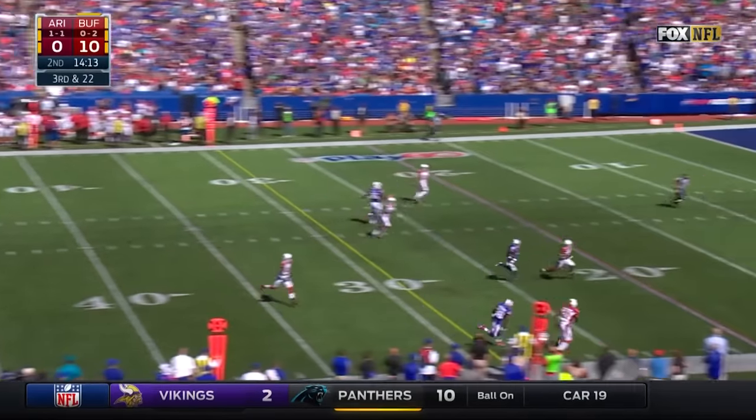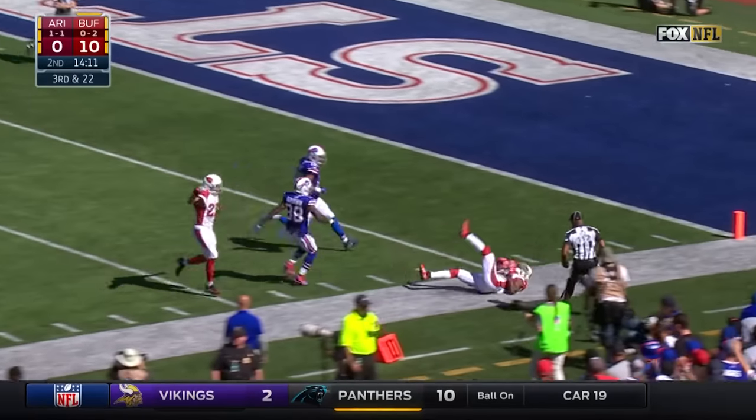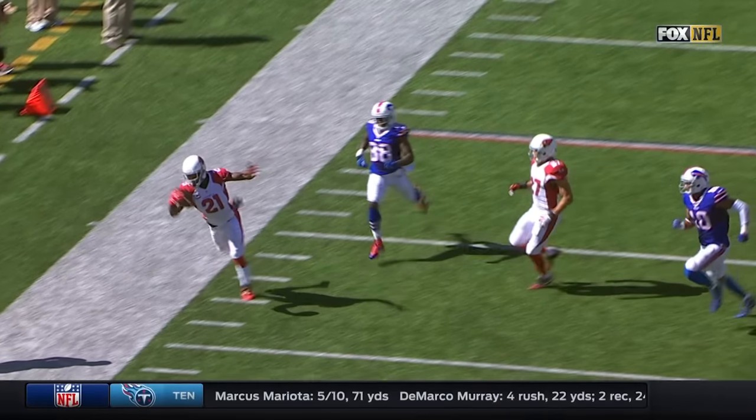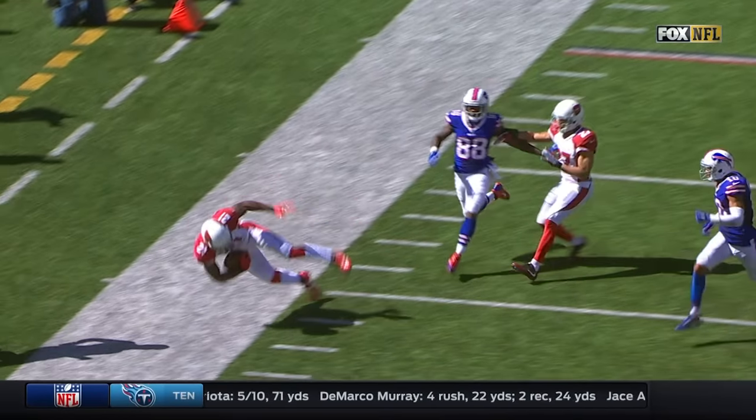Taylor steps up, airing it out, and it is Patrick Peterson who comes up with the spectacular interception. This is going to be one-handed. One foot, two foot, possession.